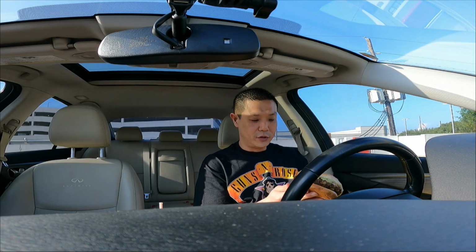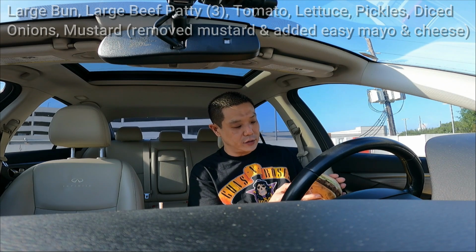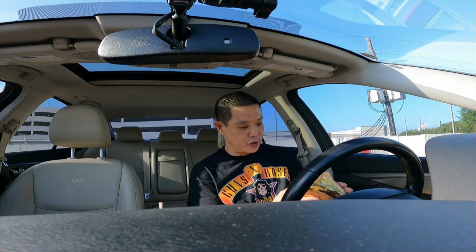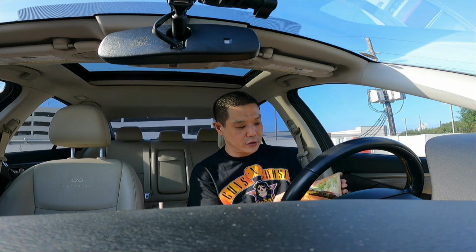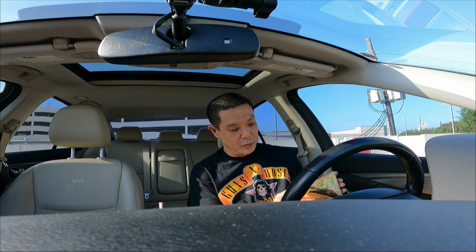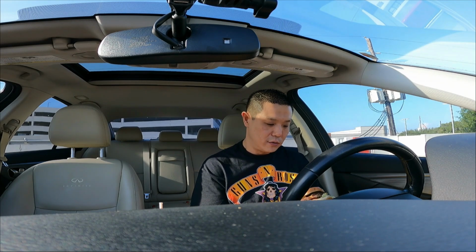All right, so this has three hamburger patties. Slice of cheese, maybe two slices of cheese, three slices of tomato, pickles, lettuce, and a little bit of mustard. A little bit of mayonnaise. All right, let's dig in.